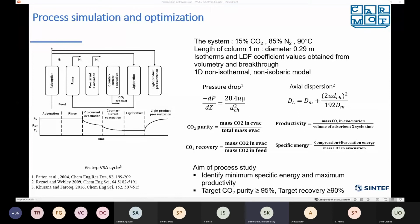The performance of the process is described by 4 performance indicators, namely CO2 purity, recovery, productivity, and the specific energy consumption. And ideally, you want to have a process that can give CO2 at 95% purity and capture 90% of the CO2.